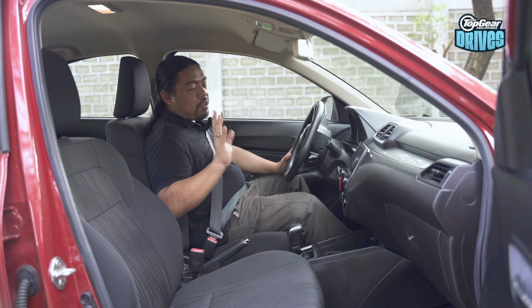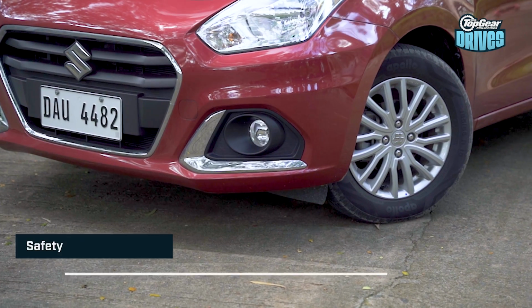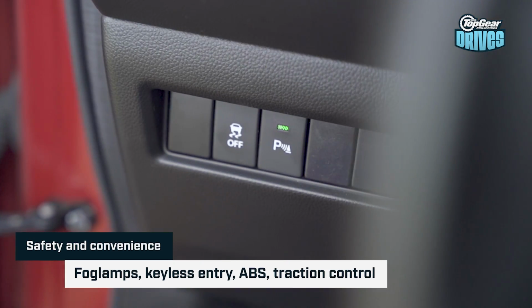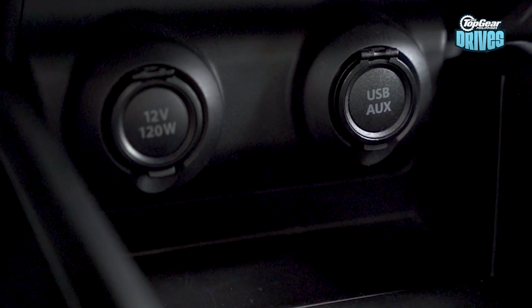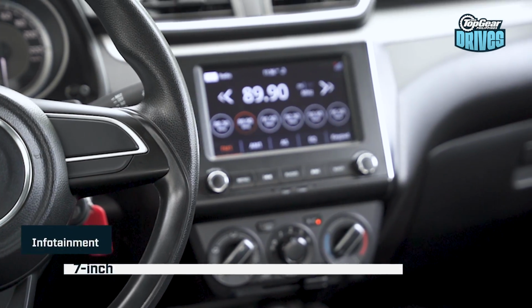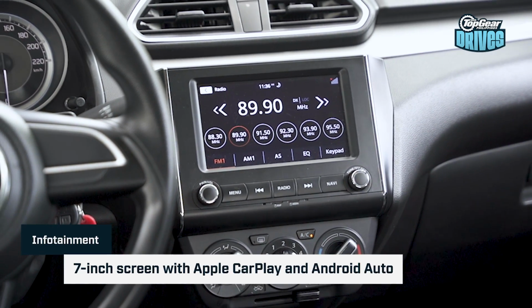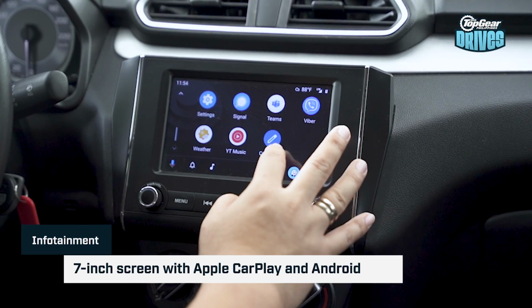Aside from the super polite backup sensors, you do get some other niceties. You've got front fog lamps, you've got keyless entry, you've got ABS, traction control, you've got two 12-volt ports and one USB port. That's so 2018. Who uses 12-volt ports anymore? But you do get a nice touchscreen. It's a small touchscreen, 7 inches, but it does have Android Auto and Apple CarPlay now, not like last year's model.